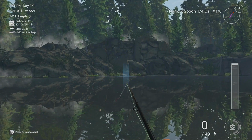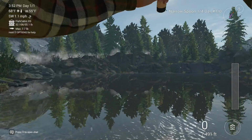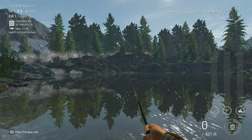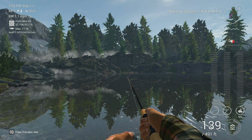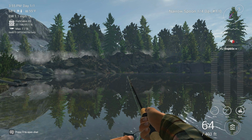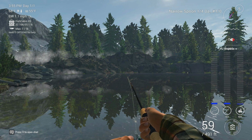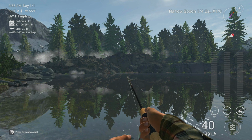Okay, it's over here that I've been fishing. Literally right there, and I've not even bothered casting max distance every single cast. But we do stop and go. We keep it just off the bottom. I don't think we're going to have a bite this cast. But you never know, there's a bite. And it just comes off, and that was a big fish.